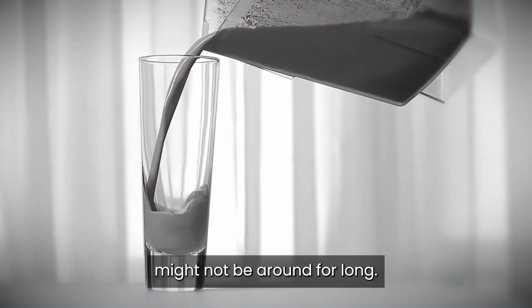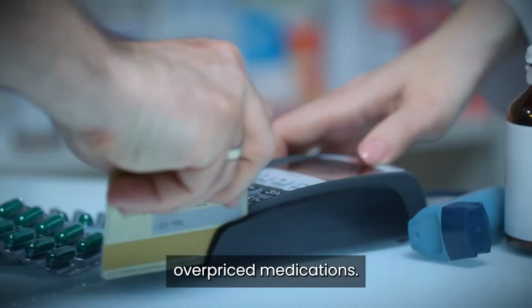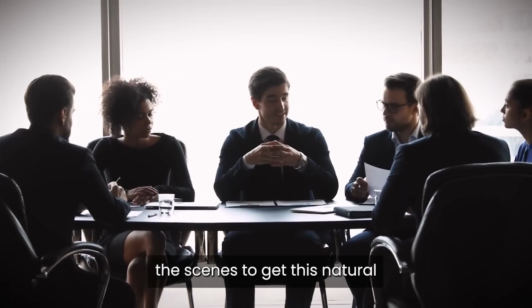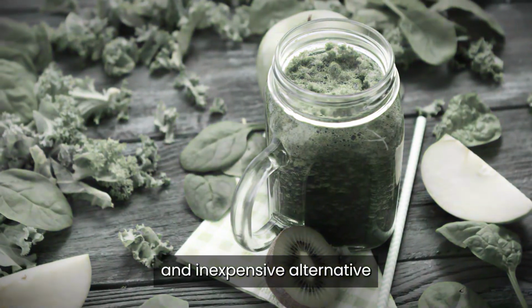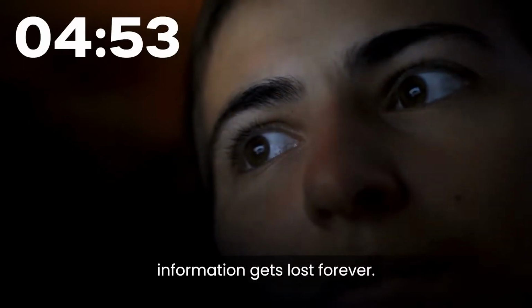Unfortunately, this solution might not be around for long. Big pharma companies are not too pleased that there is now an alternative to their overpriced medications, and they are working behind the scenes to get this natural and inexpensive alternative to Ozempic taken down. So, pay attention for the next 5 minutes before this information gets lost forever.